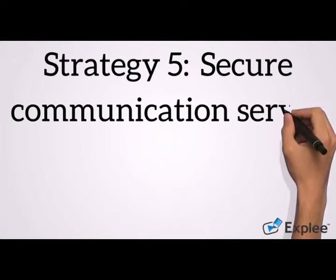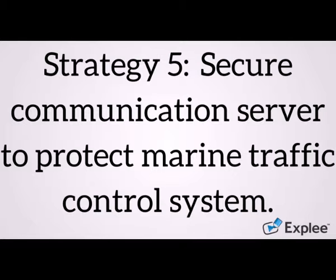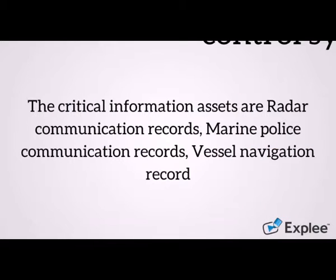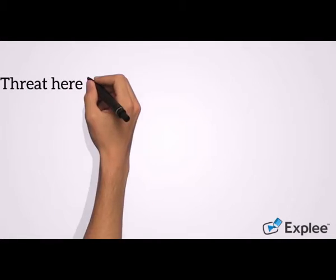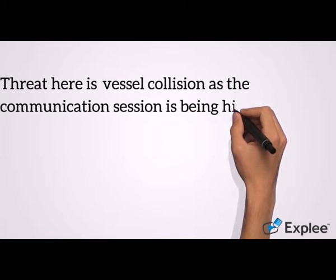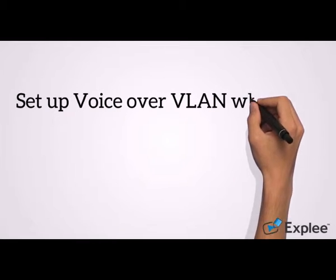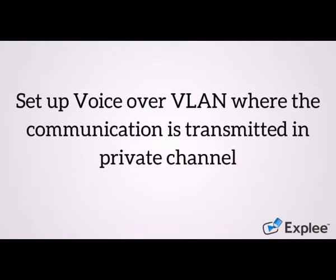The fifth strategy is a secure communication server to protect the marine traffic control system. The critical information systems are radar communication records, marine police communication records, and vessel navigation records. The threat here is vessel collision, as the communication session could be hijacked by an attacker. Mitigation is to set up voice over virtual local area network, where the communication is transmitted in a private channel.